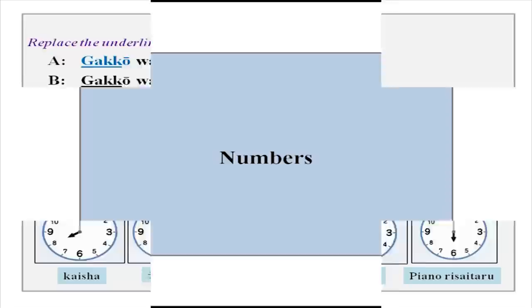Now, we have done numbers till 100. Numbers are important. Why? Because you will be asking price, you will be using counters. Lot of things are to be done with numbers. So, we also have to do multiples of 1000. We have done multiples of 100 in our last chapter, we will do multiples of 1000. So, 1000 is sen. You could repeat after me, sen or issen. Issen is also used sometimes for 1000.